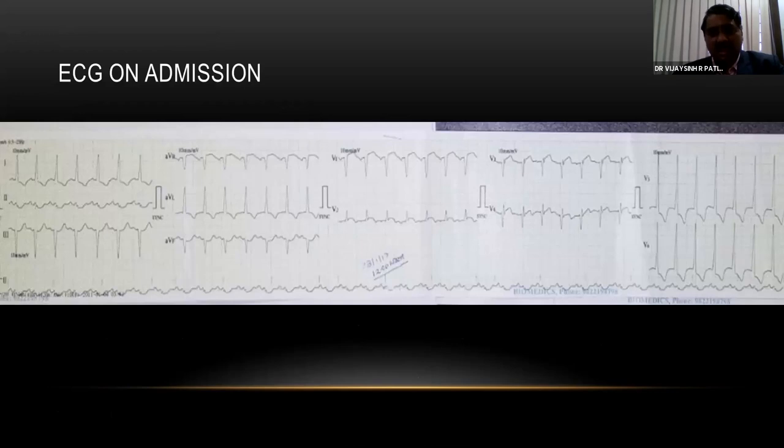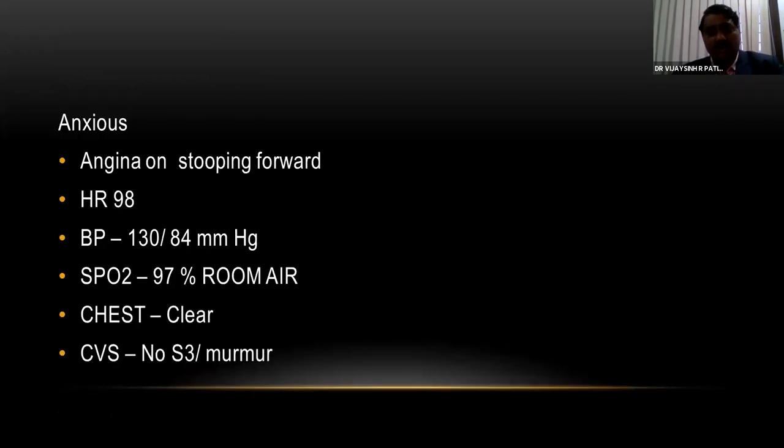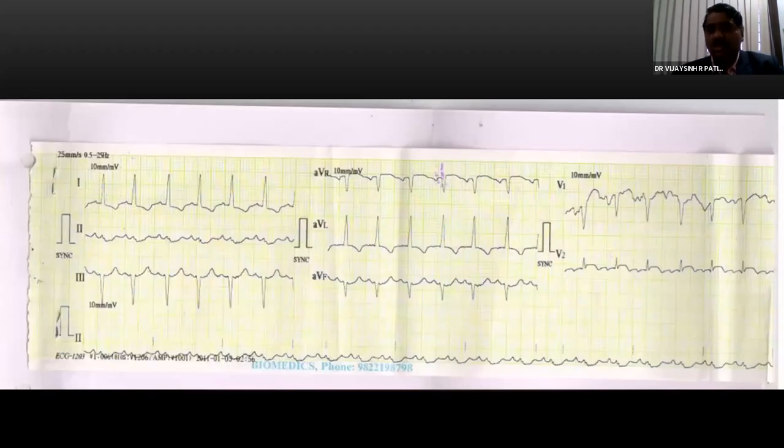This was the ECG in our hospital. And this was more or less suggestive of the same LAD involvement. But the patient was anxious. He had angina while stooping forward. Heart rate was around 98. Pressures were stable, blood pressure was 130 by 84, and saturations normal. You can see this ECG did not give any clue regarding left main.